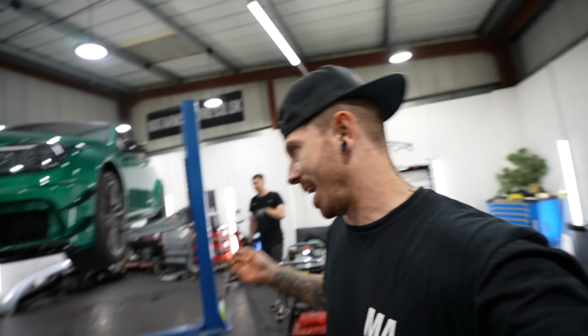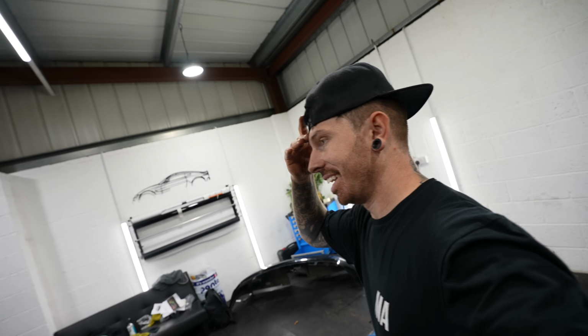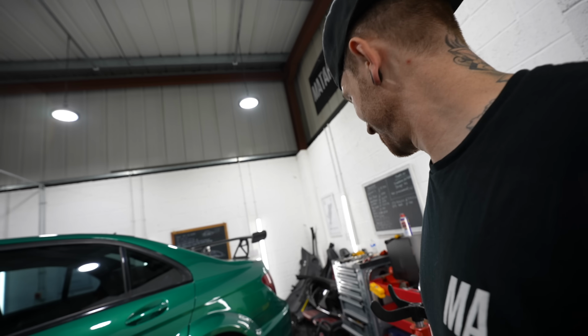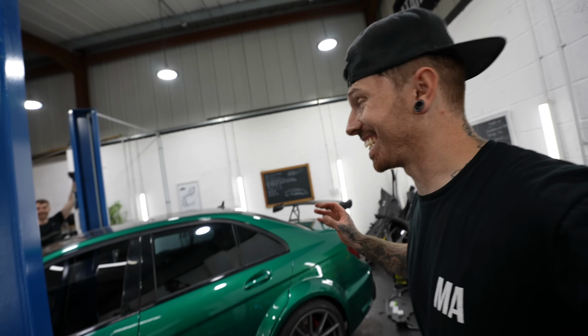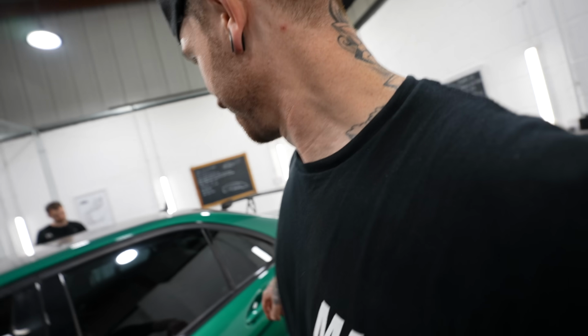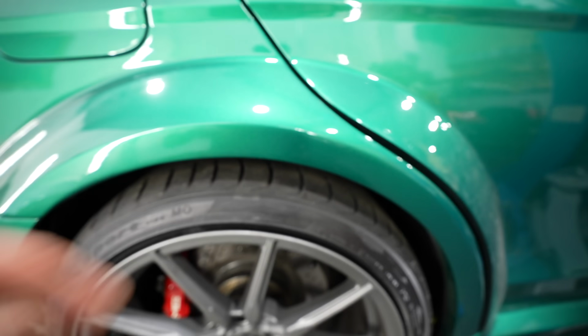It's probably taken us about an hour to lower it at the back, and we're really hoping it's okay. We effectively had to take apart all the suspension to do it. It's gonna look good. Please, please. I think it's okay. I think it's good. It looks loads better from my side. That's looking good. Clearance is looking good.